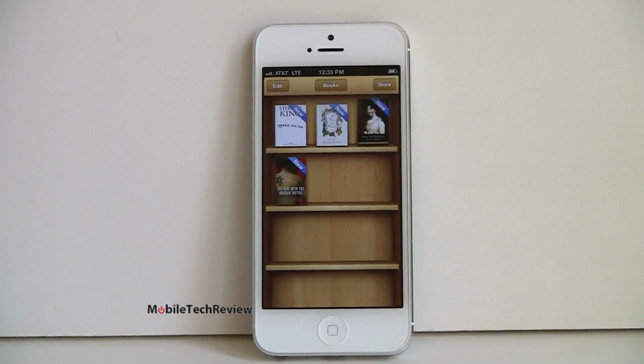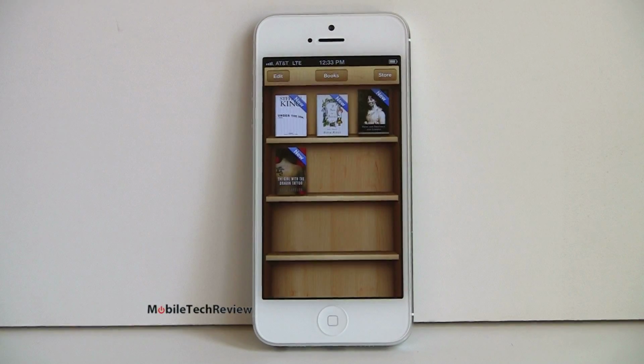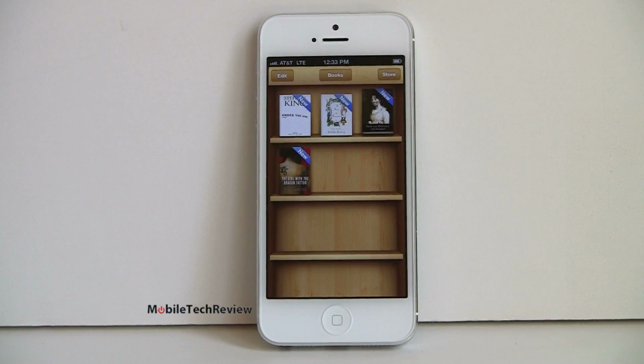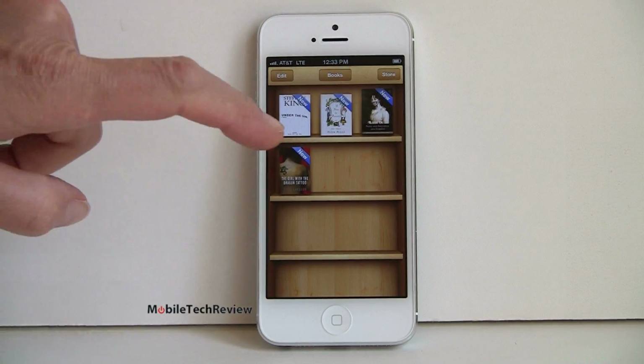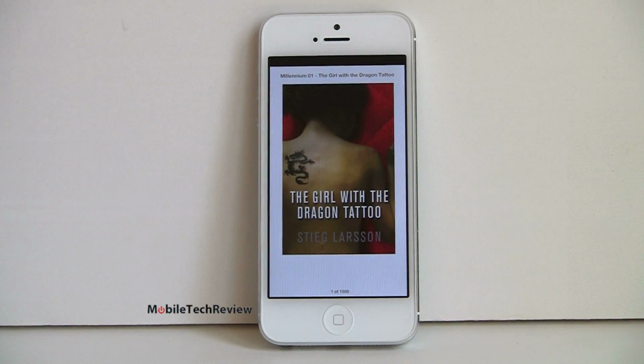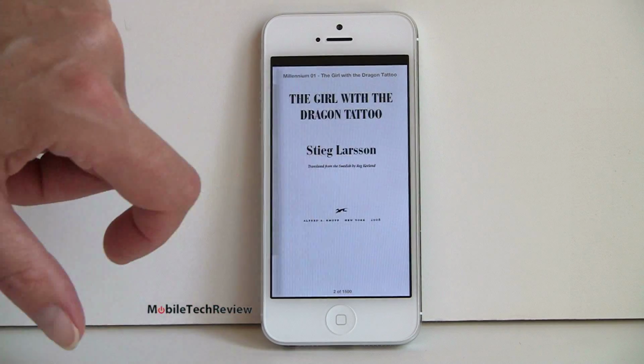And iBooks is on here. That's an optional free download if you want to use iBooks to read your books. And we have some books that we actually have side-loaded. They did not come from Apple's library. You don't have to buy from Apple to use iBooks. You can just use iTunes to get things on there. So we're going to take a look at The Girl with the Dragon Tattoo here.